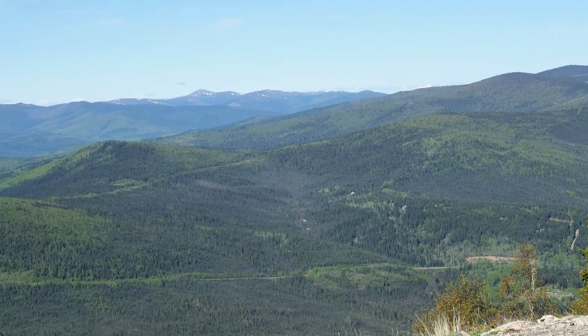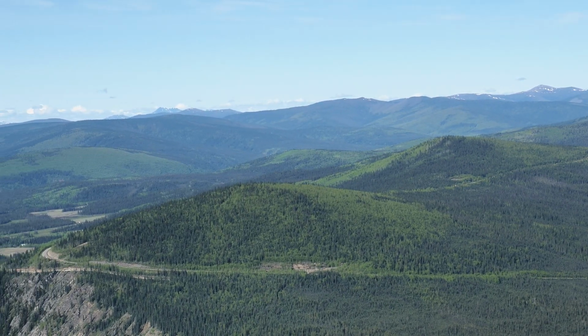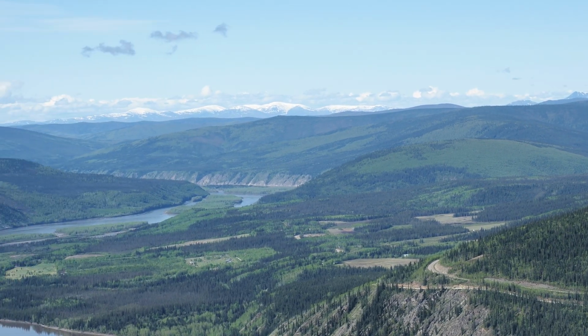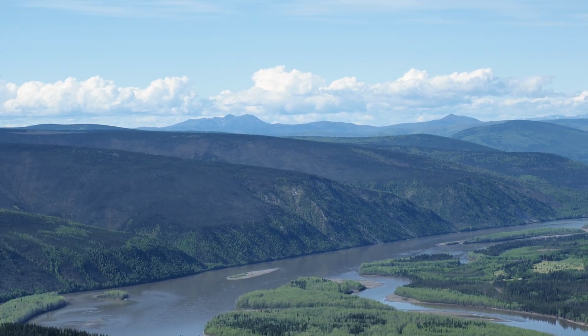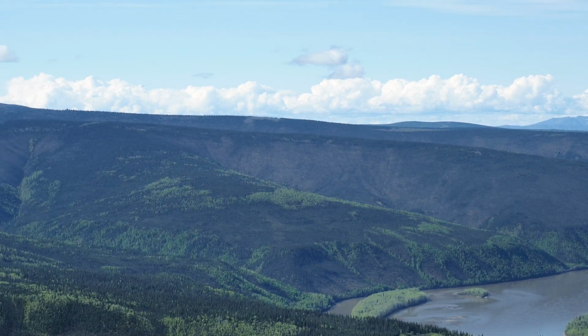Okay, I'm going to come back a little quicker, and you can see some snow-capped mountains off there in the distance. The Yukon River again. A little bit of Dawson, and then the newer part of Dawson is over that way.